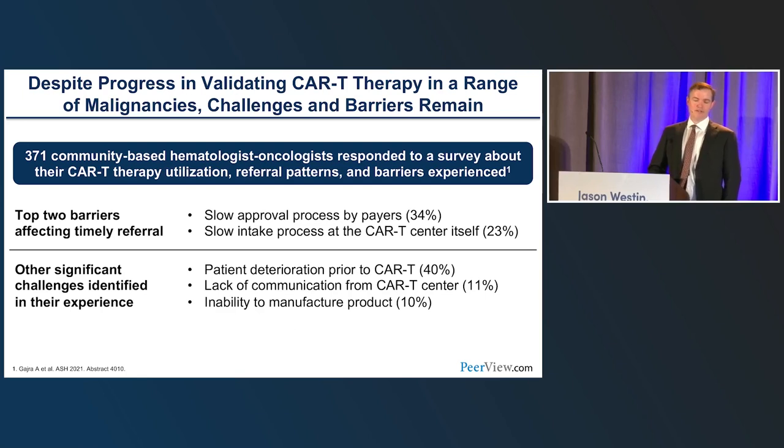Despite lots of progress in validating the CAR T-cells, challenges and barriers do remain. As many of you are aware in the room, this is still a therapy which is not delivered to as many people as it should be. A survey was done of 371 community-based hematologist oncologists, and they talked about 2 of their top barriers affecting timely referral. Both a slow approval process by payers in about a third of the respondees, and a slow intake process at CAR T-cell centers themselves in about a quarter of respondees. These are obviously barriers for patients that have aggressive malignancies and need help quickly. Time is key, and we'll go over that in terms of why referral as early as possible is critical.